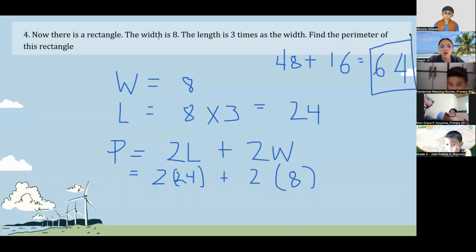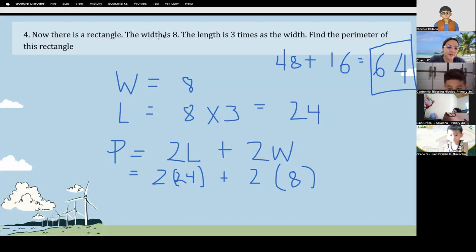It's 64. Now with questions like this, it's unnecessary for you to place the unit. So you don't have to say 64 centimeters or 64 meters. You don't have to do that. Just place the numbers, okay? Got it? Clear? Okay.